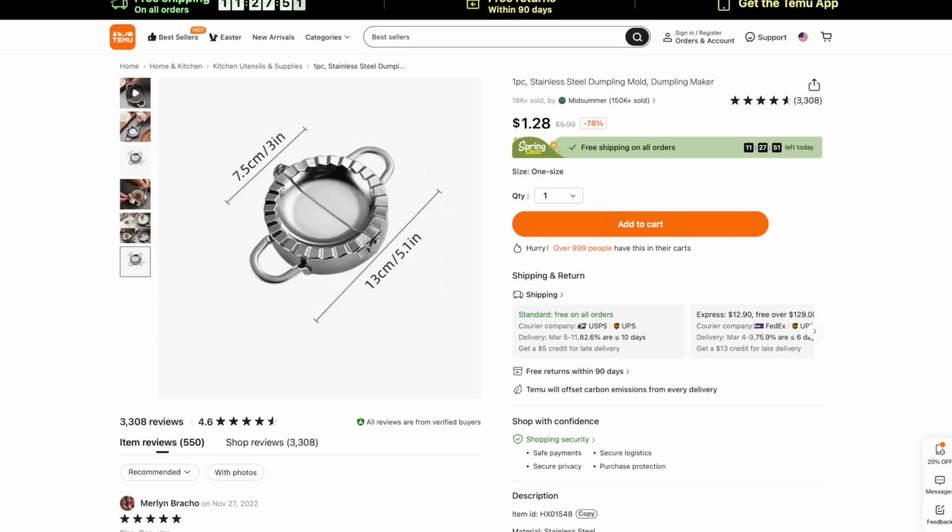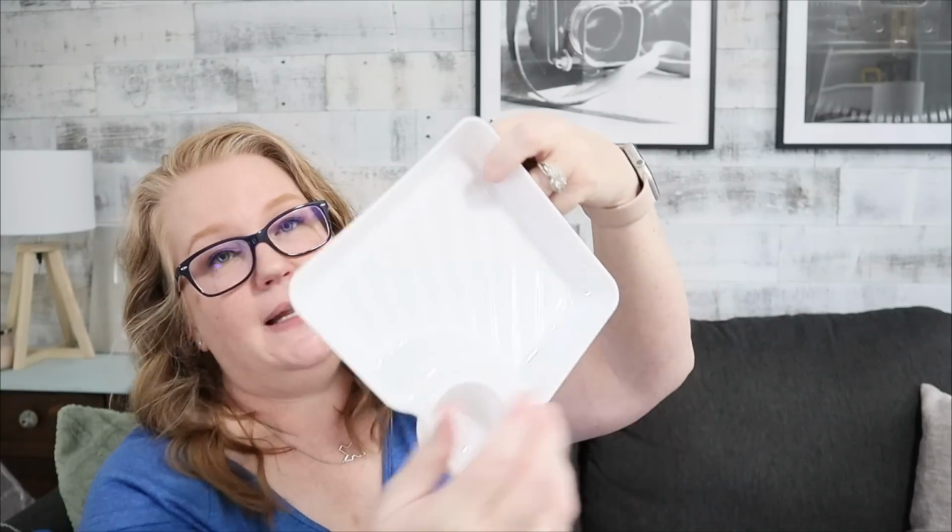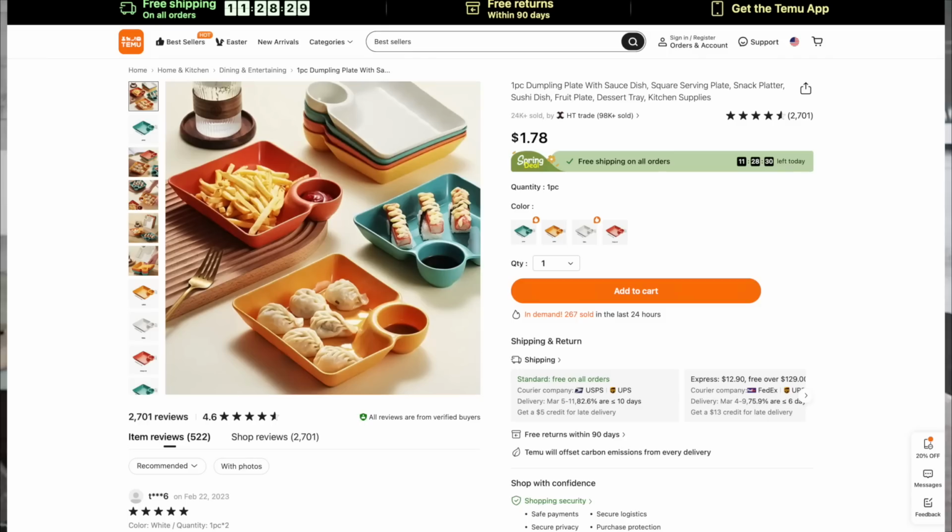My daughter and I recently took a dumpling class on how to make dumplings, and so I found this little dumpling press on their website, which I thought, okay, definitely putting that in her Easter basket. And then they had the little dumpling plate where you can put the sauce and hold the dumplings. So for a little over $4 total for both of these items, I will be able to put this in her Easter basket, and it just really adds value to the gift that you're giving.